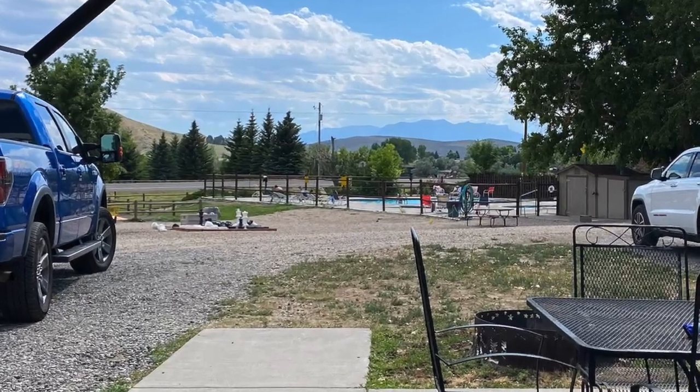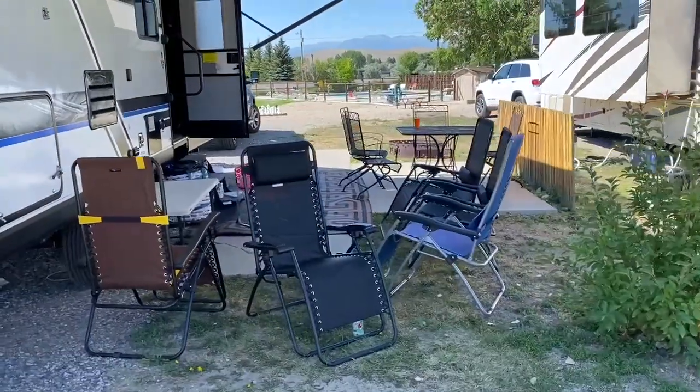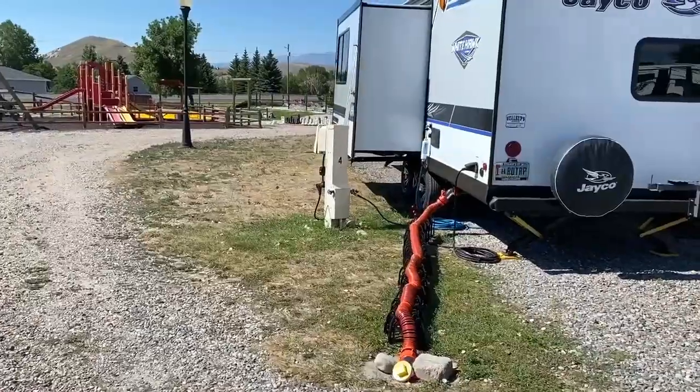The sites are pretty big, as you can see. Got our chairs set up, got the little picnic table there with a good sized slab, and you've got a straight shot at the pool right over there. And it was easy to set up. The back had a lot of room.